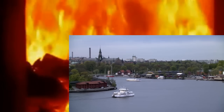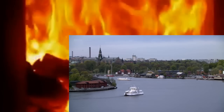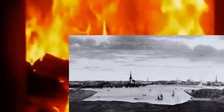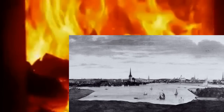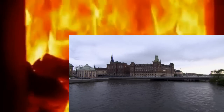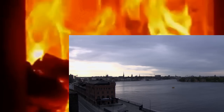On a windy August the 10th, 1628, the Vasa, the most advanced warship of its time, set sail from Stockholm Harbour on its maiden voyage. It didn't last long. After only 1,400 yards, the ship suddenly keeled over and sank. 30 lives were lost.